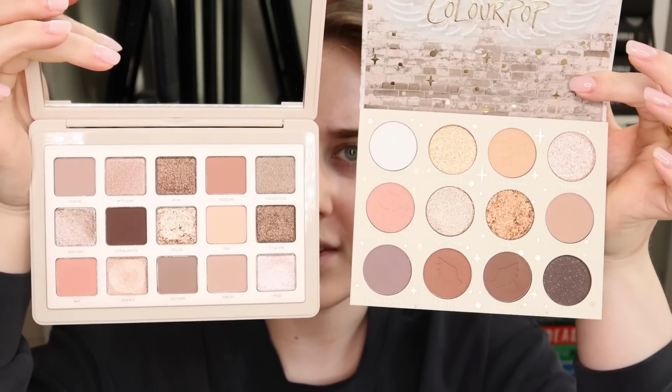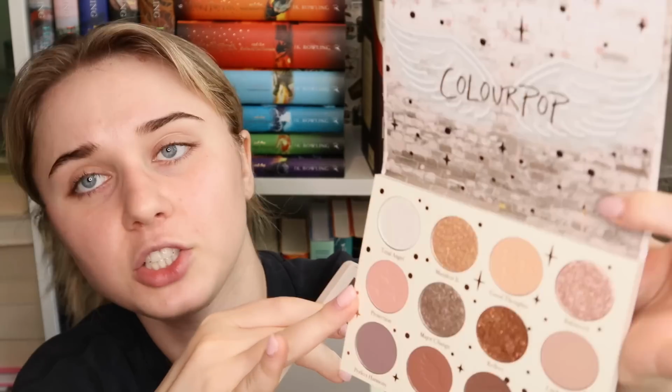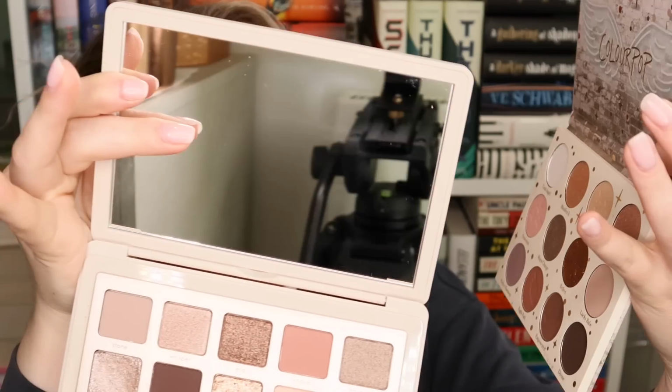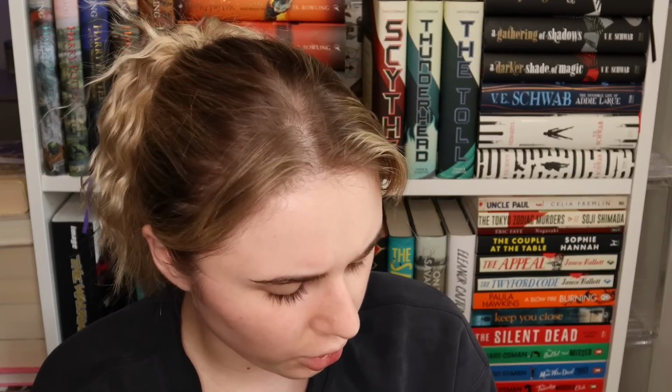And I opened it when it first came. Correct me if I'm wrong. This gives off the same vibe, right? The Protection shade, which is like a pinky nude, definitely reminds me of this shade, right? And then we're seeing some of the more cool tones, so I just wanted to see how close are we talking here. Obviously the formula is going to be different. I'm not saying that you're going to get the same quality as with a Natasha Denona, but you're definitely getting a look which is similar, I think.